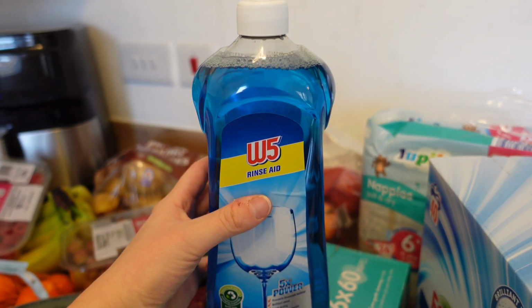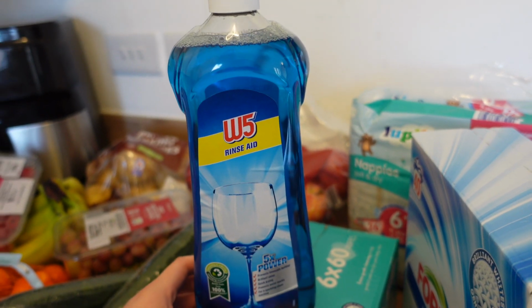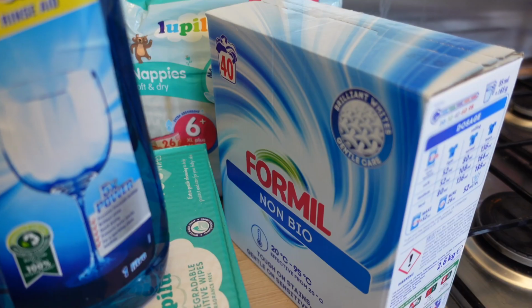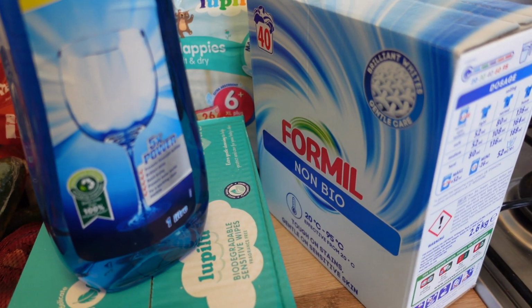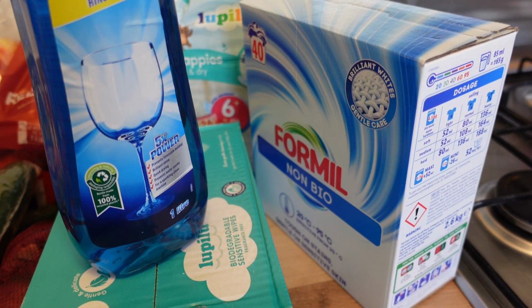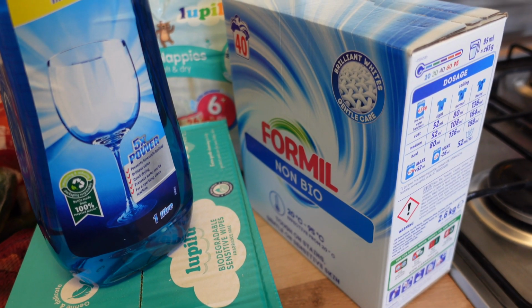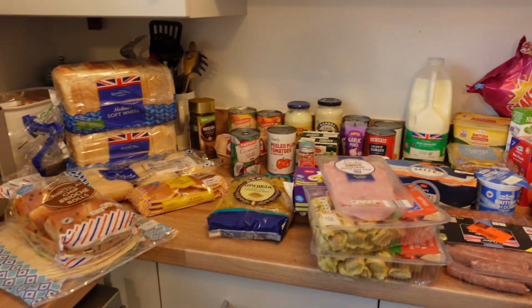I was pleased to see this in Lidl actually, because I've struggled to get rinse aid in the past in like Lidl and Aldi, so I was happy to see that in there, and it's a really nice big bottle as well. And then lastly, I've just got some of the 4ml non-bio, so we're not particularly fussy with washing brands in our house at all. We are happy with the Lidl version, and we always get non-bio just because of the kids and potentially sensitive skin. So that brings me to the end of the shop.